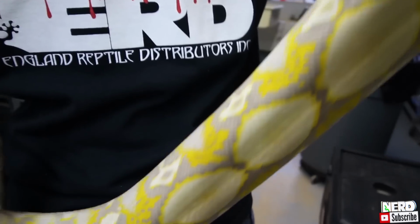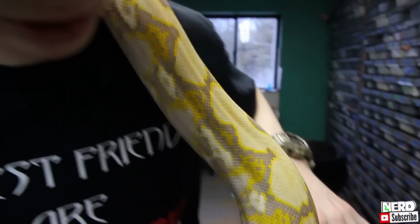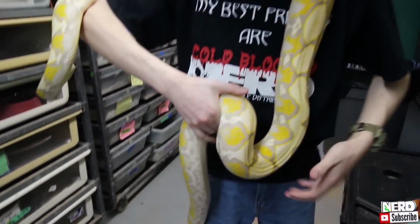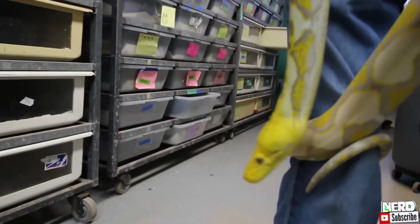Stuff that we work with, like golden child and marble and granite back, really messes with the pattern. But with albinos, you can still keep that really intricate reticulated pattern like you keep in the wild. But with the colors, it completely changes them. Instead of those dark browns and blacks, it turns into those purples and yellows. Really pretty.